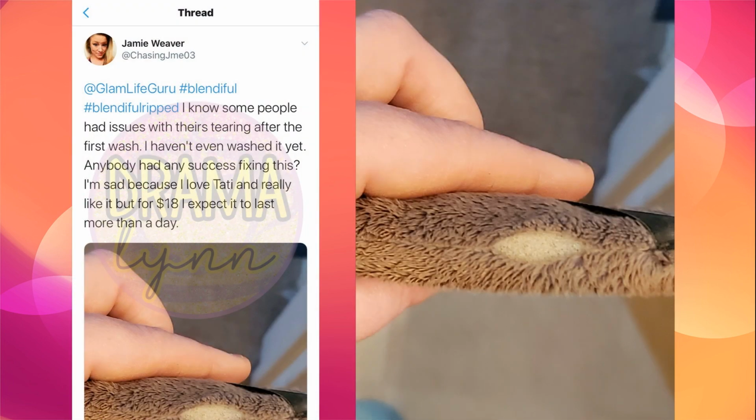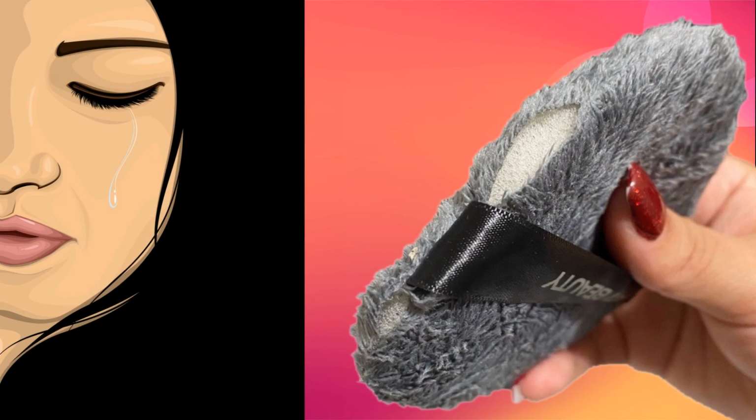This disappointed customer wrote, "I know some people had issues with theirs tearing after the first wash. I haven't even washed it yet. Anybody had any success fixing this? I'm sad because I love Tati and really like it, but for $18 I expect it to last a lot more than a day." Sadly, more and more stories of tearing have been coming out from unhappy customers. If you would like to read more of the complaints about the torn Blendifuls, please pause to read.